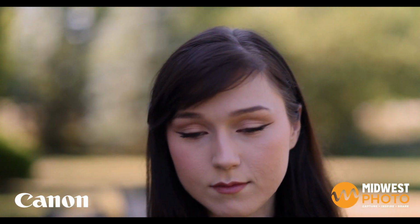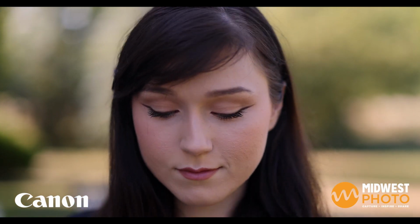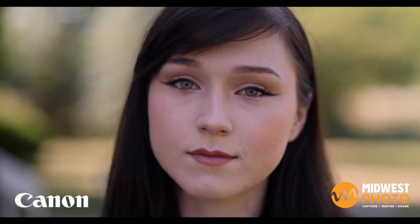When I was using the R5 on a gimbal, I was really shocked to see that it never lost focus on the eye unless that eye completely left frame. And even when that person came back into frame, the camera was able to pick up that eye really quickly and pretty smoothly. And so I would say that for tracking shots, or even maybe you're not really moving the camera that much, but the person's moving, it seems like the R5 is going to be able to actually really latch onto eyes and can potentially make things a lot easier.